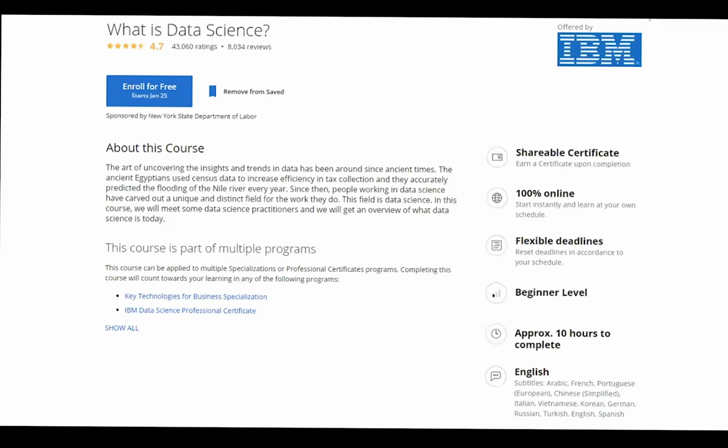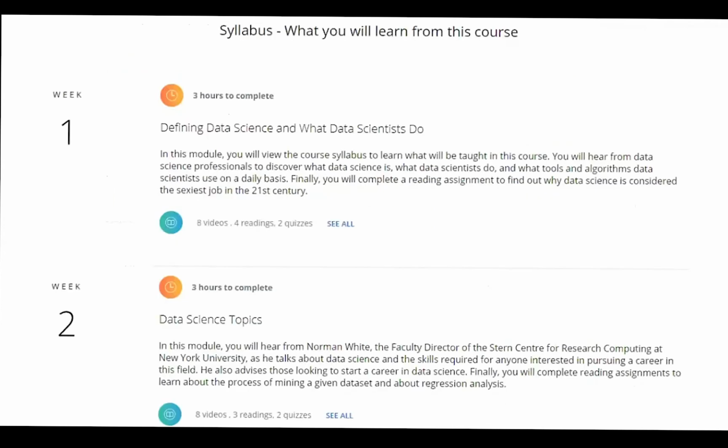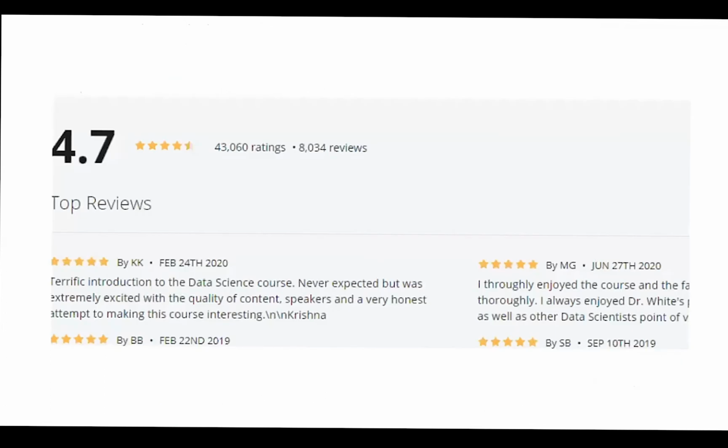It gives you an idea of what the course is about on this page. When you scroll down, you'll see a week by week breakdown. It also gives you an approximation of how long the work for each week takes, which is great if you're busy with other things. And you can also look at reviews if you want to know what other people think about the class.